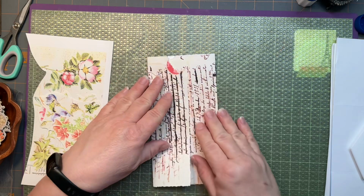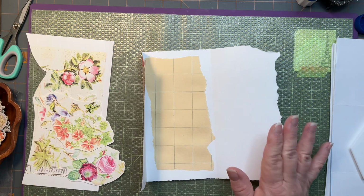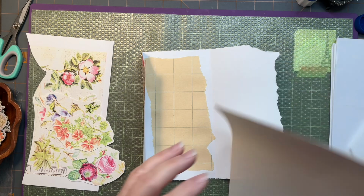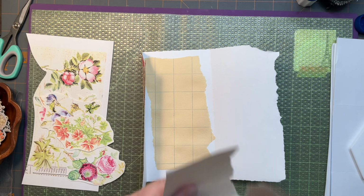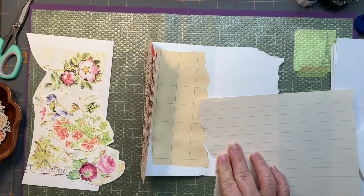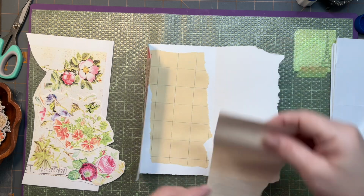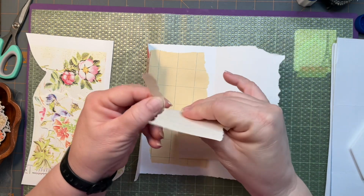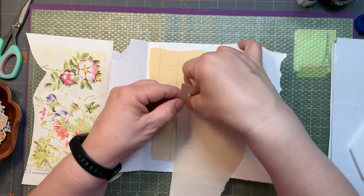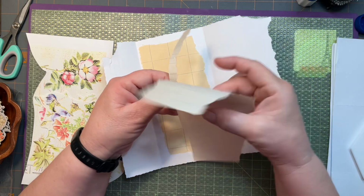So, okay, let's see. Do I want to put something else here? I don't want these to be too heavy, but I also don't want them to be completely white on the inside. So let's see if I can tear this. Oh, yeah. My tear ruler is downstairs, so pardon me and bear with me for just a minute here.